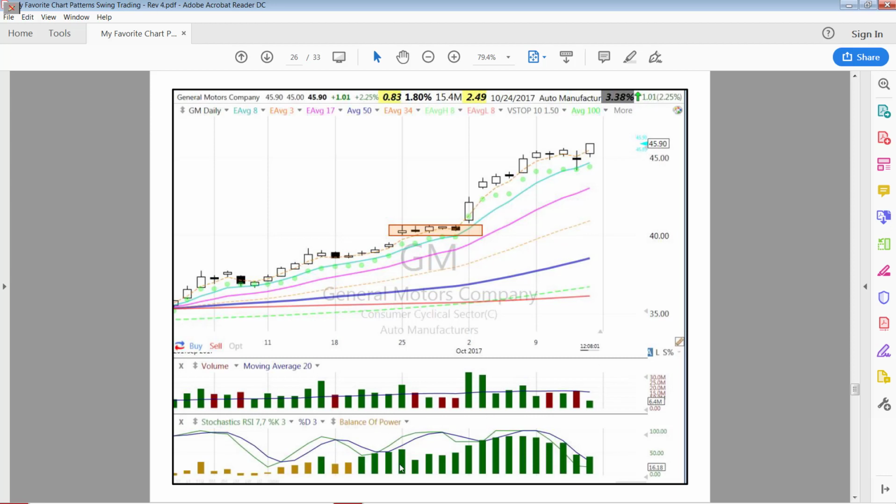Look at the balance of power here. Now, it doesn't always work this way. You have to wait for confirmation. And confirmation, it broke out on what? Now, this is on a daily chart. And in the prior video, in the day trade, I said it's got to move sharply and smartly in your direction, right? Guess what happened? Price moved sharply on volume on the breakout day. Makes you feel a little bit better about going long there.